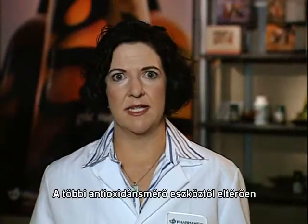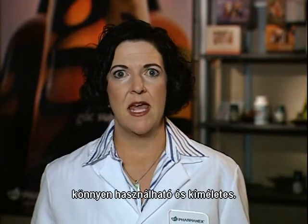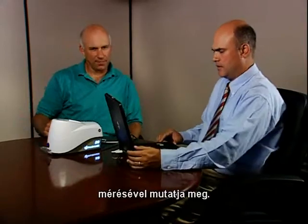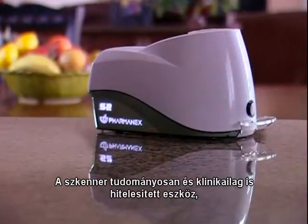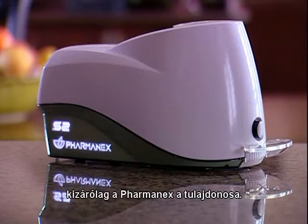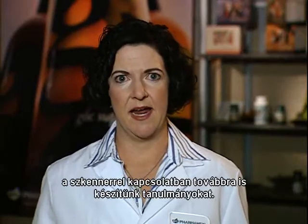Unlike other antioxidant testing tools, the Pharmanex biophotonic scanner is easy to use and non-invasive. It gives you an indication of your personal antioxidant protection status by measuring carotenoids in the skin right at their site of action. The scanner has been scientifically and clinically validated, and the global patent rights are licensed exclusively to Pharmanex. As part of our ongoing commitment to research and development, we continue to carry out studies on the scanner.